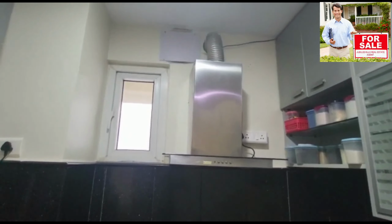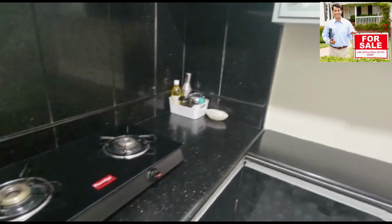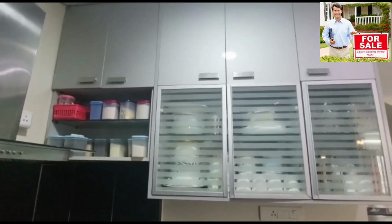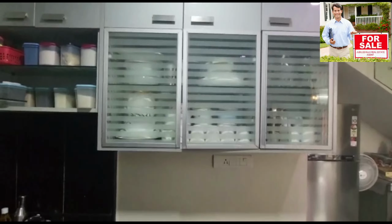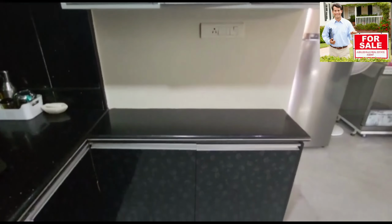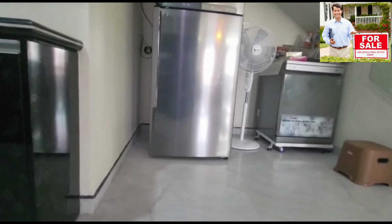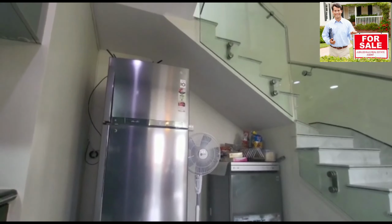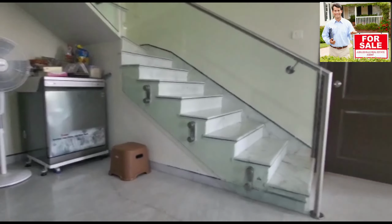Modular kitchen. This is the overall kitchen. Then staircases.